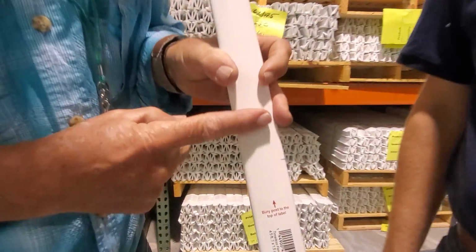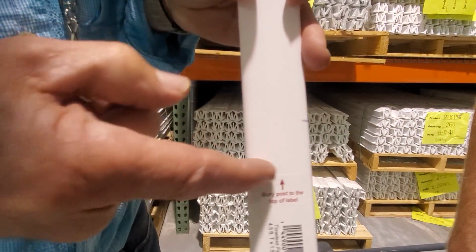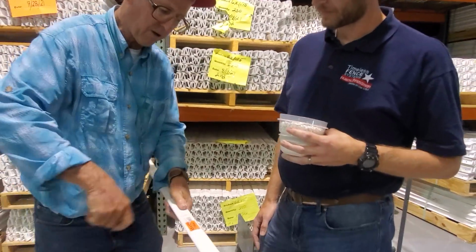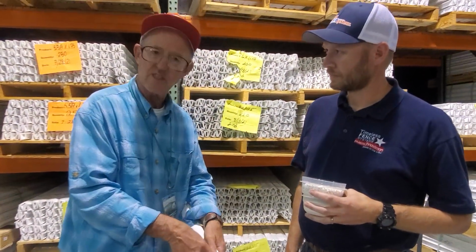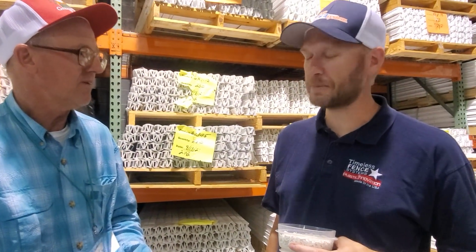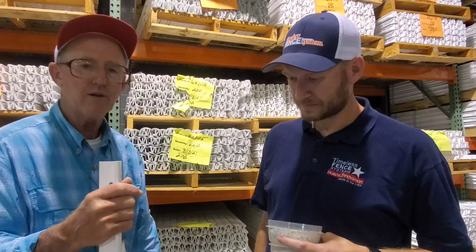It's also got this beautiful little deal right here. When you're driving the post in the ground, that arrow, you stop. So you don't have to take your tape measure out and mark them all so you don't drive them too deep. Just watch that sticker. It's already there. Bury the label. That's what we say. Bury the label. And I've put up a lot of these in some pretty rough terrain.